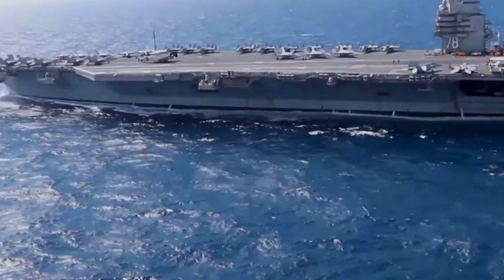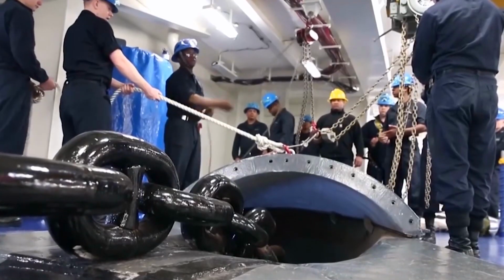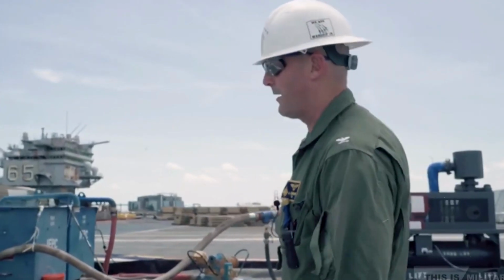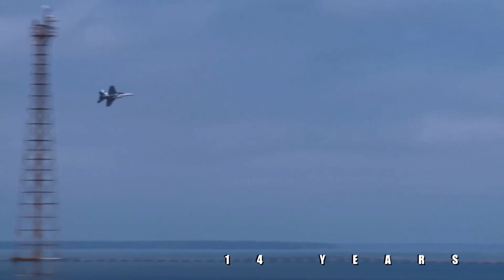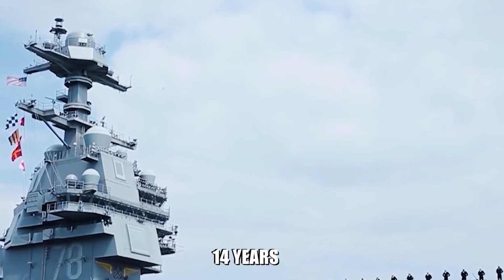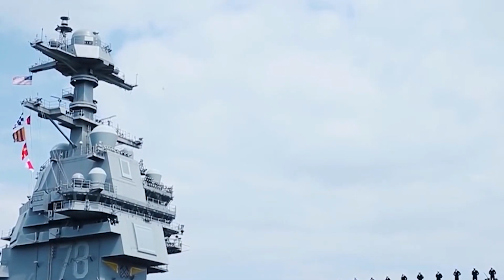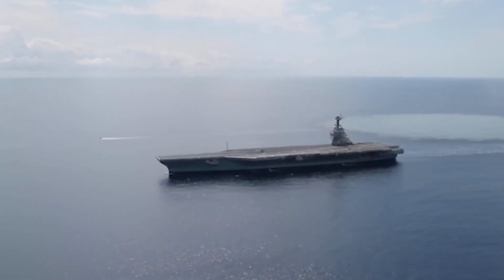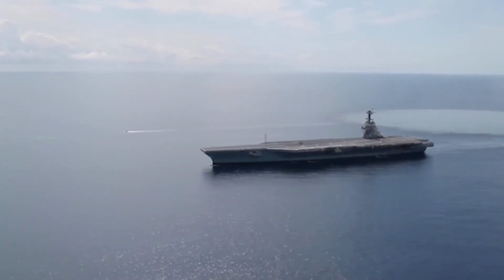The USS Gerald R. Ford, or CVN-78, the most expensive and frequently delayed next-generation aircraft carrier, is finally ready for deployment after 14 years of development and delays. The aircraft carrier cost a total of $13.3 billion and was approved by the US Navy in late 2021.